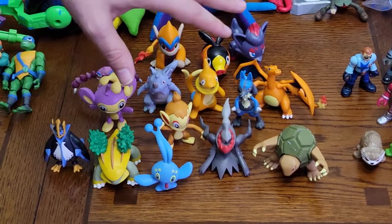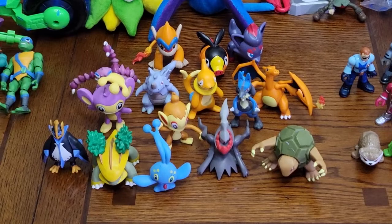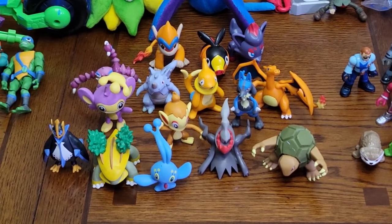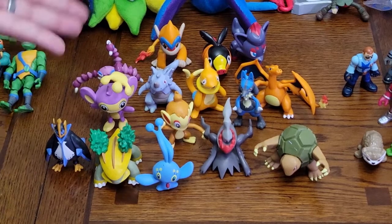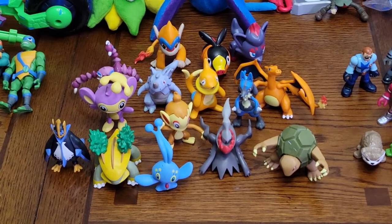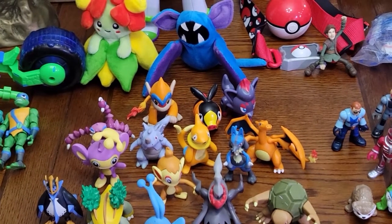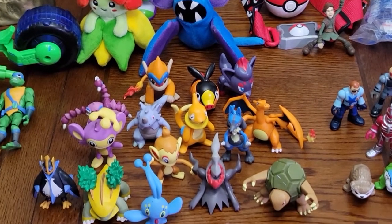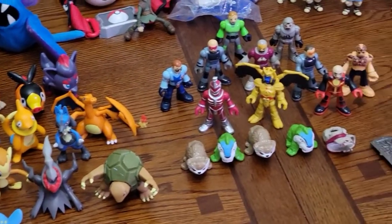So what I'll do is I'll put them all together in a bundle again, save myself on shipping, and then they average about $2 a piece for a figure. So there are 15 figures there, so that would be a bundle for $30. If you add all that stuff together, you're looking at $75. So a $3.50 investment puts us up to $75. It's a no-brainer. All right, moving on to the Imaginext.